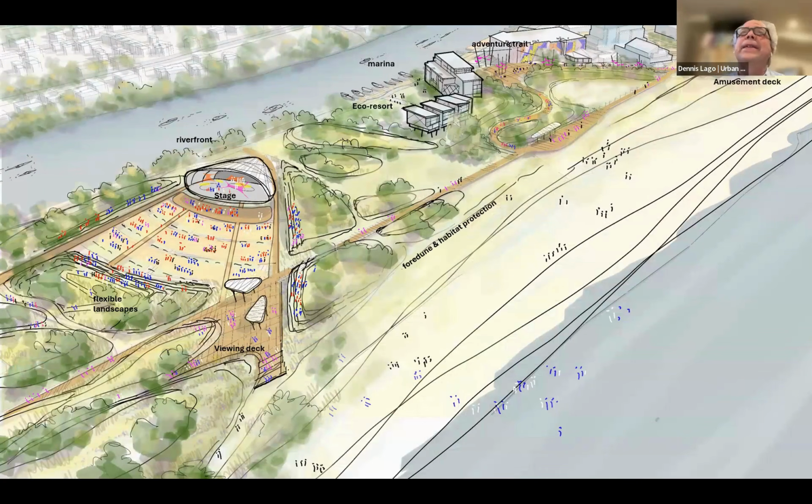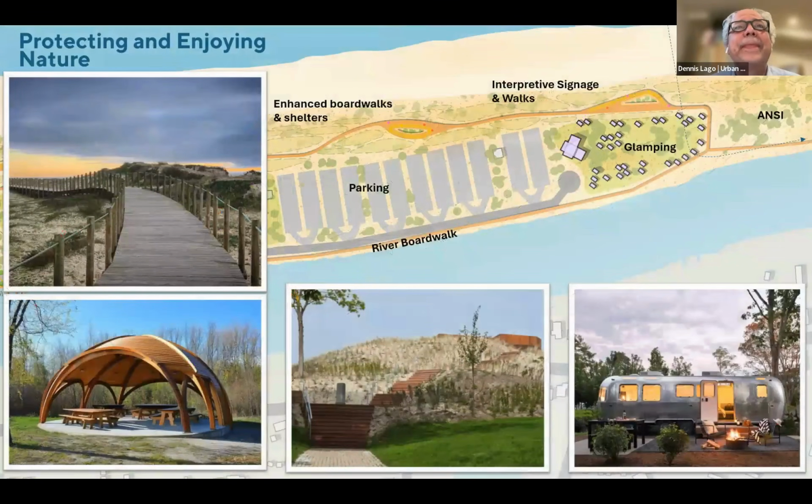And again, here is an idea: going from the eco resort zone to a stage area that is wrapped with a very distinctive landscape evolution of the current foredune habitats. And again, these are all connected with the boardwalk systems that we're about to show you on the next slide. If you go to the next slide, Tim.